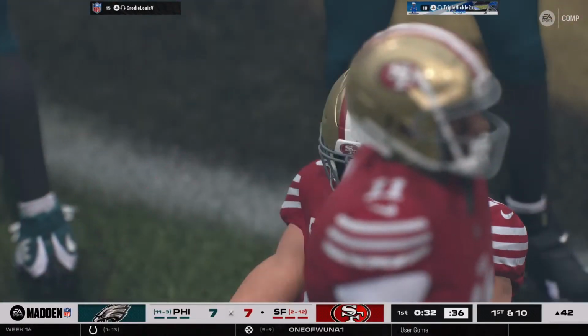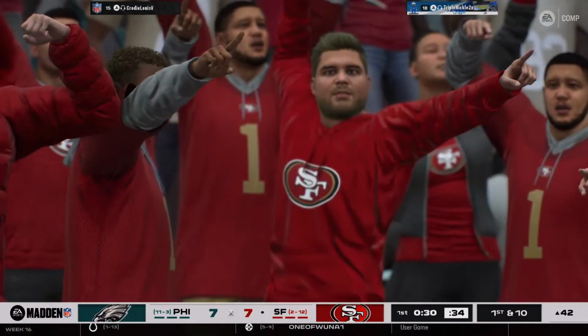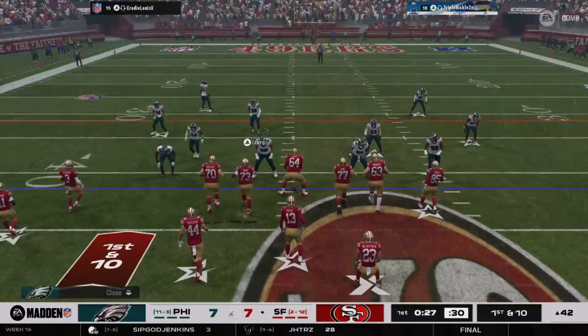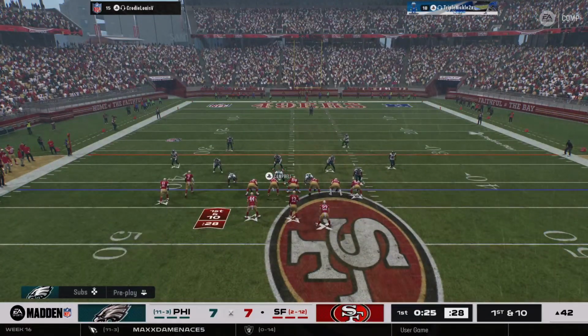Give him 15 yards on the pickup there. And it brings up a San Francisco first down. One play in, Brock, and this drive is already in enemy territory.